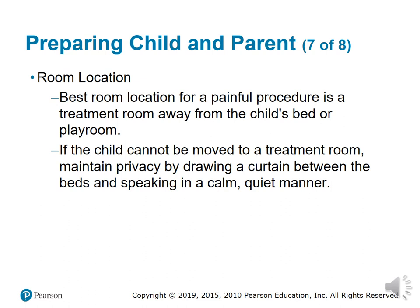Always be mindful of room location. We try not to draw a child in the room they're staying in, because their room is their safe haven, their quiet spot, their time for peace. Usually in most hospitals, if we have to draw on a child, we bring them to a treatment room. That's what it's called. A treatment room is where we actually take the child into another room to draw blood work, or they'll get a shot. We don't do it in the bed.